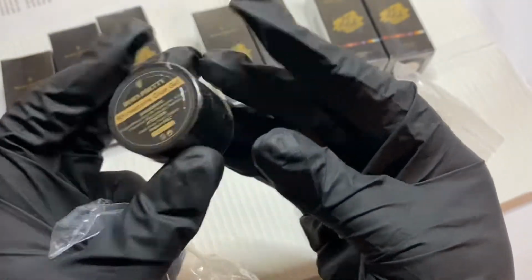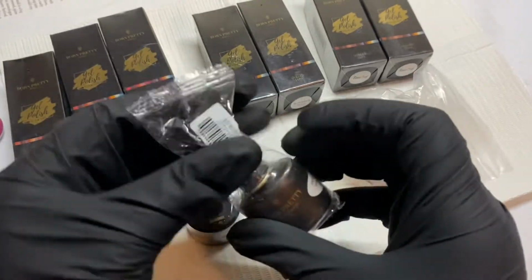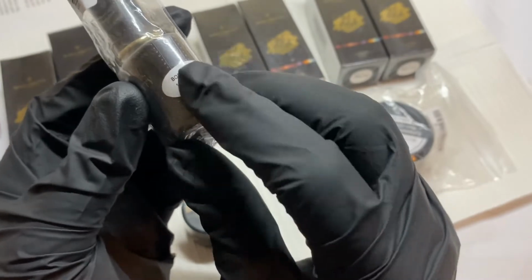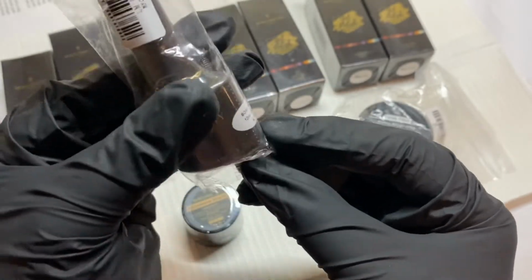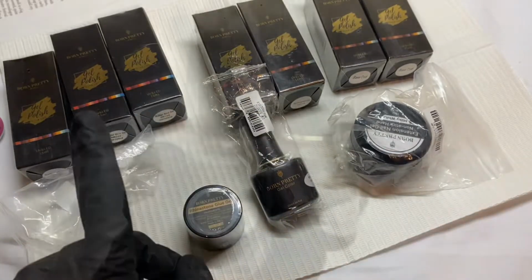So next up, we have some rhinestone glue gel, and this is inside a little pot. I think in the last PR products that they sent me, I got a rhinestone glue, and it was in a little small jar with a little squeezy end. So this one is a gel polish.